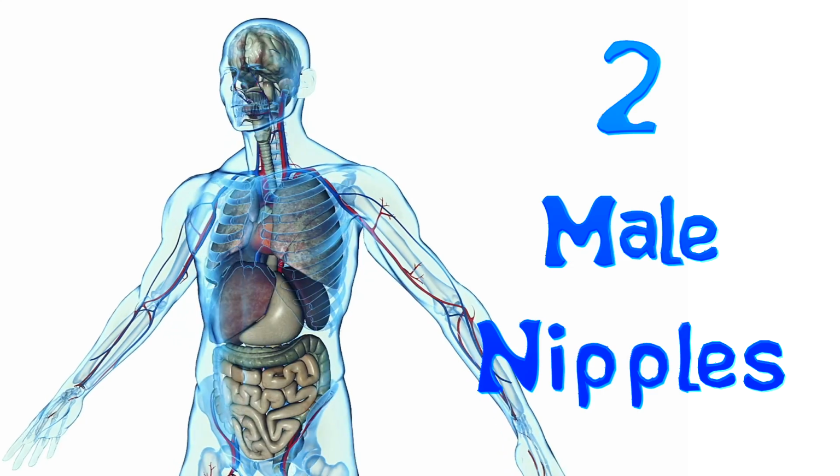Number 2 are male nipples. Oh, that's what those are. The nipple's main use for a woman is obvious. It's to feed newborn babies like other mammals do. But on a man, they literally serve no purpose. They're just kind of chilling there, taking up space on your body.